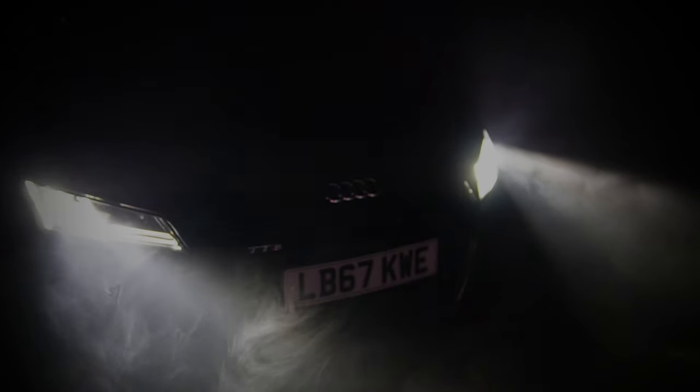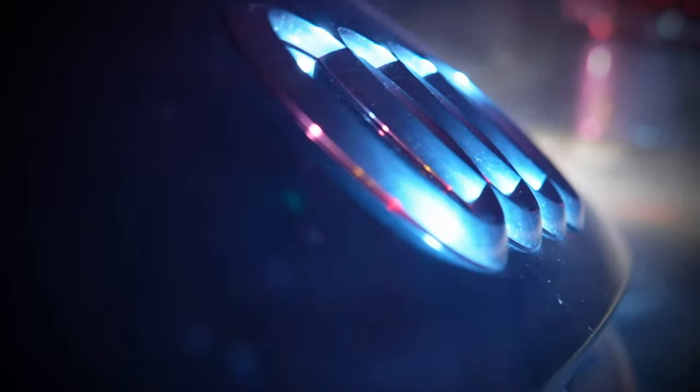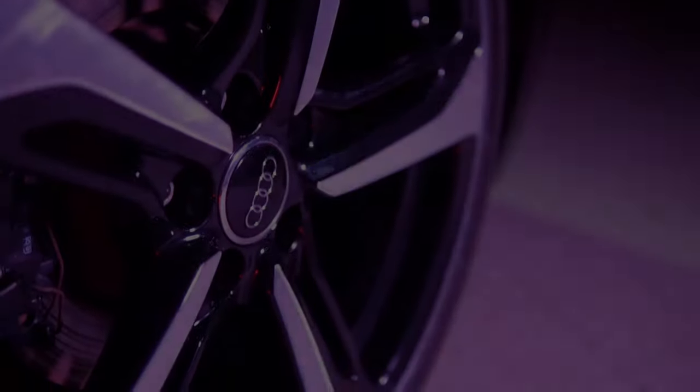This one, however, is a different animal. The front end looks evil, and I like it. And you can tell it's taken inspiration from the Audi R8. And the lights look sharp, as if to say, get out of my way because I'm in one of those moods. And it's not just the front either.